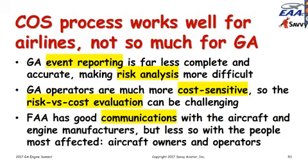With general aviation, they have a problem that the operators are very cost sensitive, so they have to agonize over the risk versus cost evaluation, which is something they typically don't have to worry about with the airlines, because the airlines are less cost sensitive and the public demands a very, very high level of safety with regard to the airlines. And finally, the FAA has good ongoing communications with aircraft and engine manufacturers, but traditionally has not had very good ongoing communications with the people who are most affected by these ADs, which are the aircraft owners and operators.